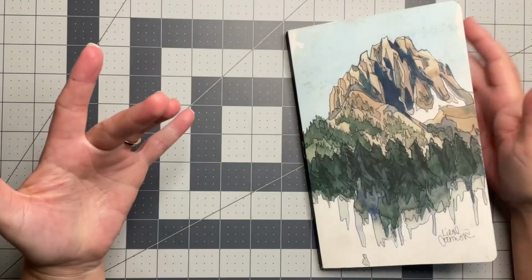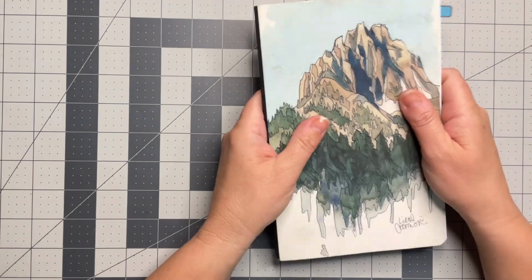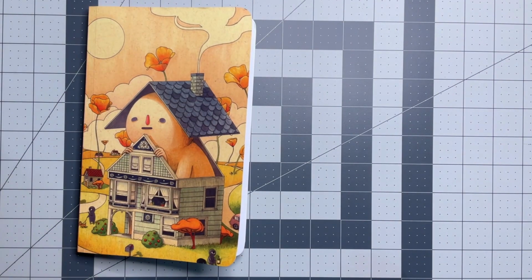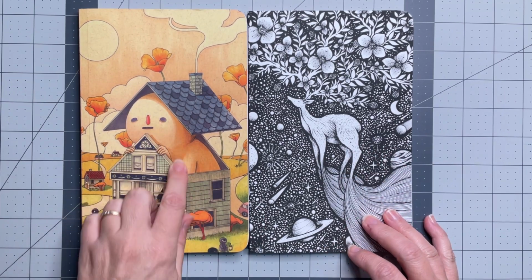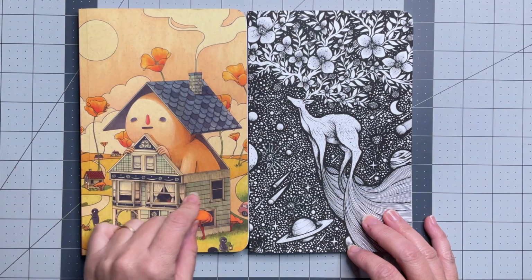So I decided I'll just go on to Dinnick.com and look for a new planner, which I'm kind of sad because I really liked this one. All right, so on Dinnick.com, I think I had like 5 covers in my cart, and then I narrowed it down to these 2. This one is titled Heidi House. Look how cute that is. And this one's going to be my planner for my YouTube videos.